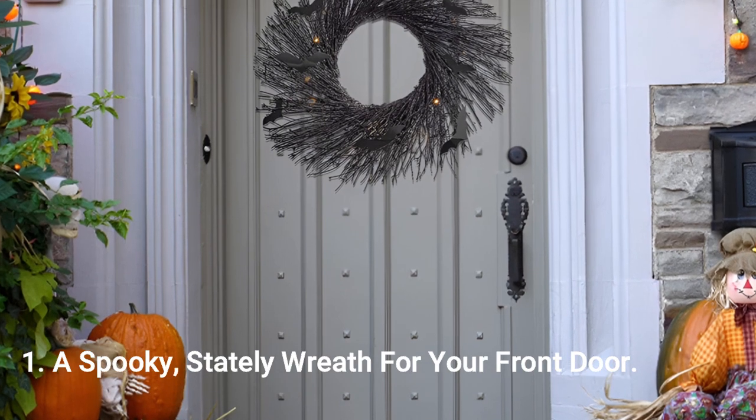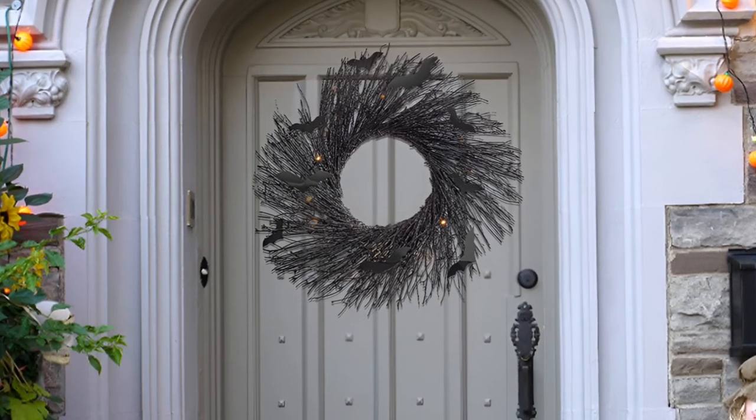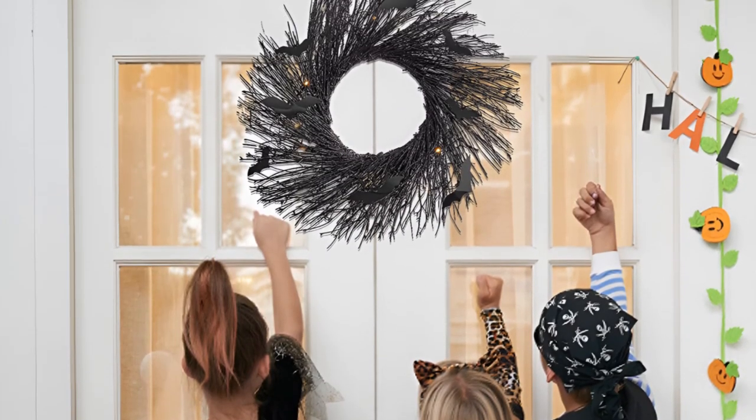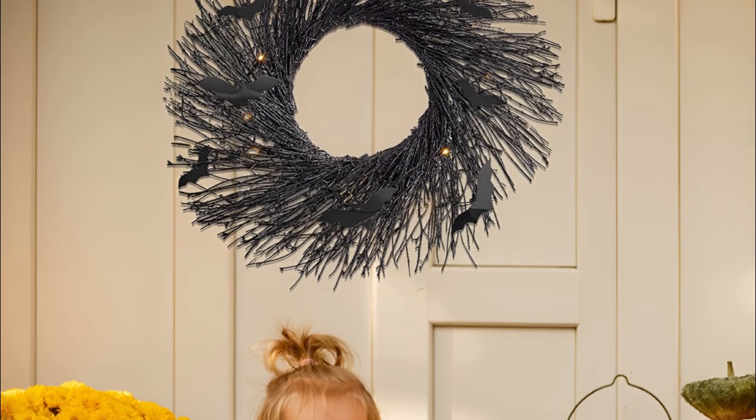Number 1. A spooky, stately wreath for your front door. You could certainly hang a customary leaf-festooned wreath on your front door during Halloween, but if you would rather opt for something with an ever-so-slightly more spine-tingling feel, try this one on for size.